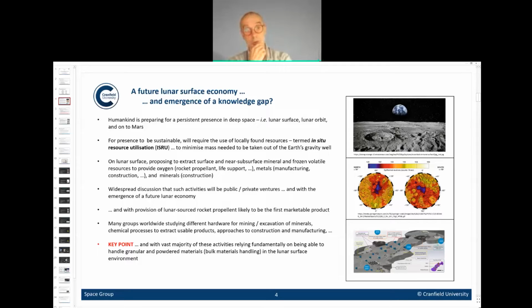So therefore starting to think about this not as simply a technical challenge, but also as a potential economic opportunity. So very much an emerging idea of a future lunar surface economy, with the first marketable product likely to come out of that being the provision of oxygen, either extracted from volatiles or from minerals, that could then be used as a propellant for chemical rockets.